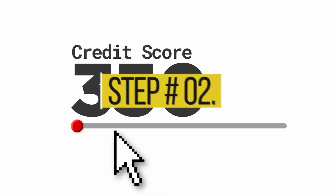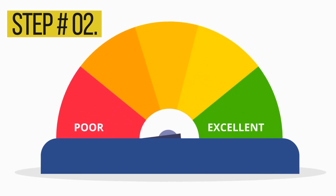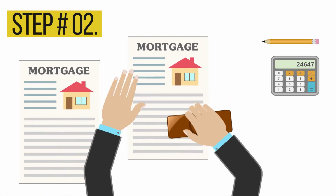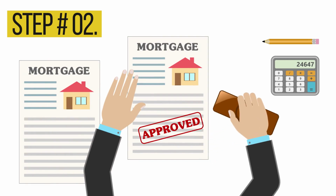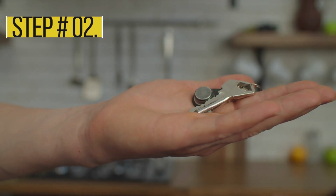Step 2 is all about improving your credit score. Once your credit is in good shape, it's time to get pre-approved for a mortgage. This involves working with a lender to determine the amount you can borrow. Pre-approval not only helps you understand your budget, but also makes you a more attractive buyer to sellers.